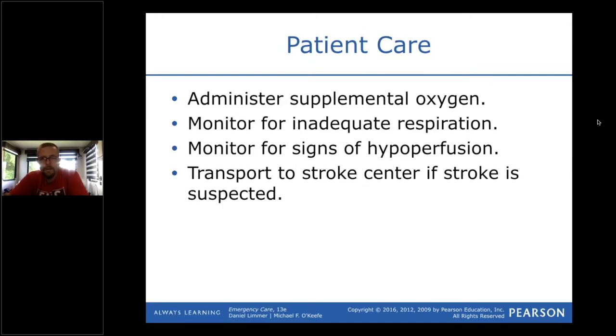Oxygen, ABCs, right? Make sure we have good airway. Make sure we're oxygenating, ventilating, and perfusing well. If you do a stroke assessment and they're positive for a stroke, it may not be a clot per se, right? Fibrinogen did not get in there. It did not activate clotting factors and form a clot, but you've got a clump. We need to treat it the same way. If it looks like a stroke, treat it like a stroke. They have sickle cell. They're having chest pain. They're having ST elevations.